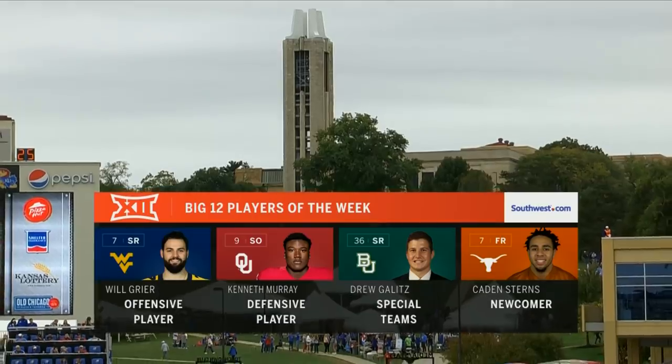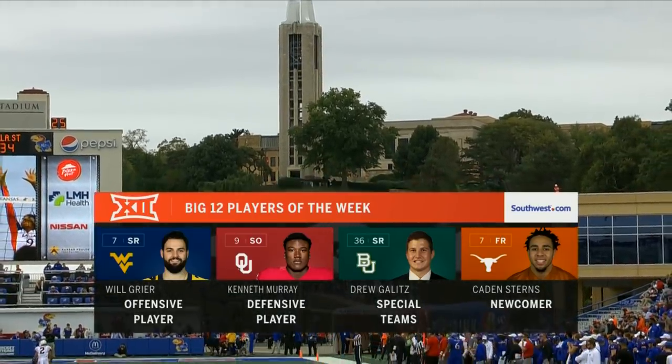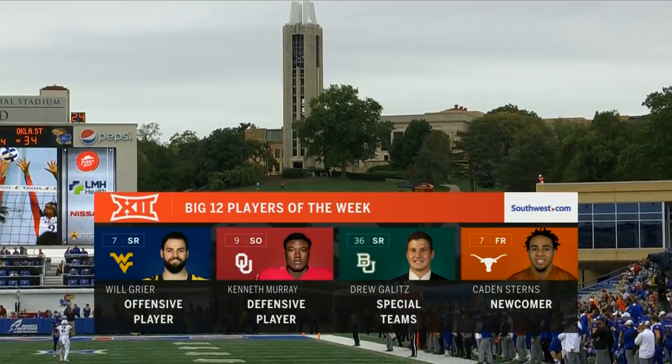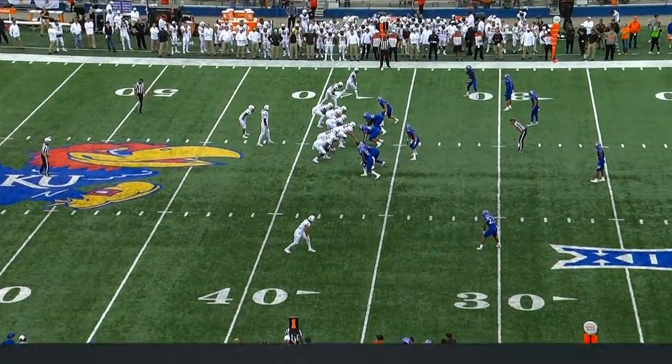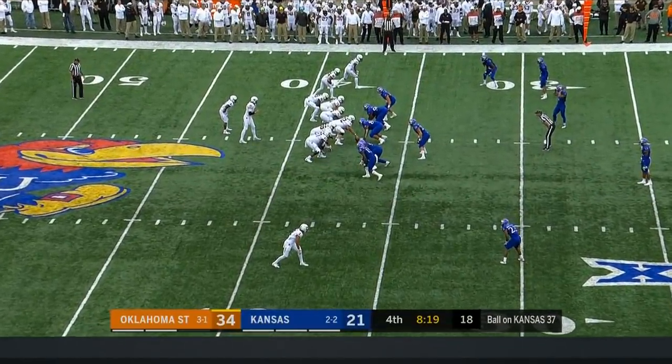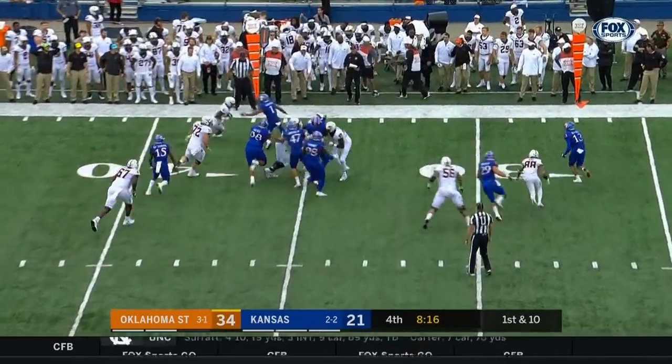That happens when a team runs over 90 plays. And then Caden Stearns, the freshman from Texas, had two interceptions against TCU in that big Longhorn victory. Oklahoma beat Army in overtime 28-21 last week. Wow, what a game. Murray with the single-game OU tackles record for Oklahoma State.